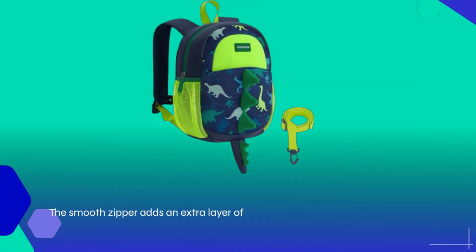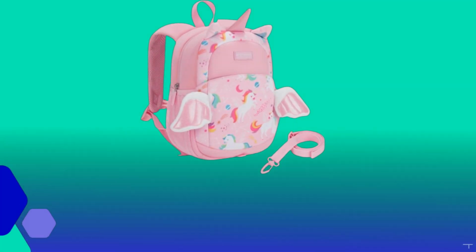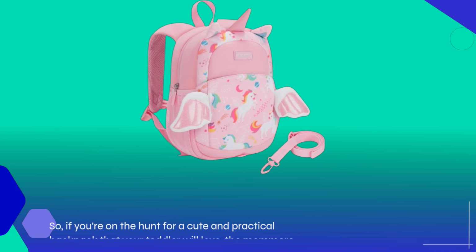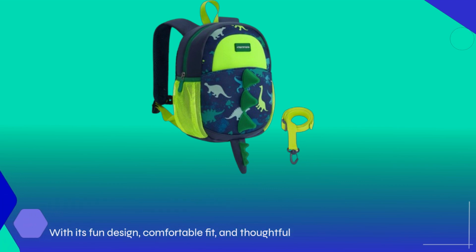The smooth zipper adds an extra layer of convenience, allowing toddlers to access their belongings easily. So, if you're on the hunt for a cute and practical backpack that your toddler will love, the mommore Toddler backpack could be the perfect choice. With its fun design, comfortable fit, and thoughtful safety features, it stands out as one of the best options for little ones aged 2 to 4.